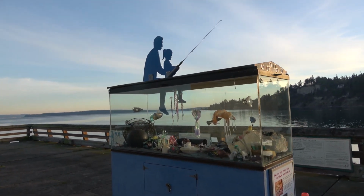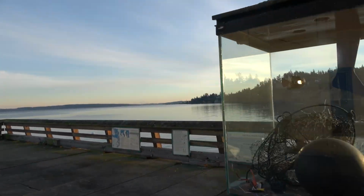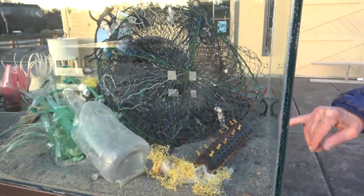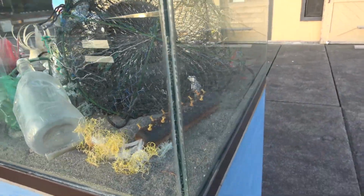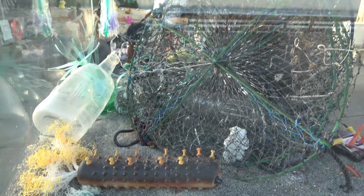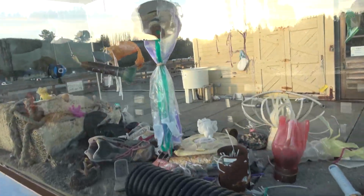The aquarium here, just enjoying the beautiful scenery. There's a sea cucumber, made from garbage. Yep. They took a bunch of garbage they found on the beach and turned it into an artistic display. There's a fish swimming around there.